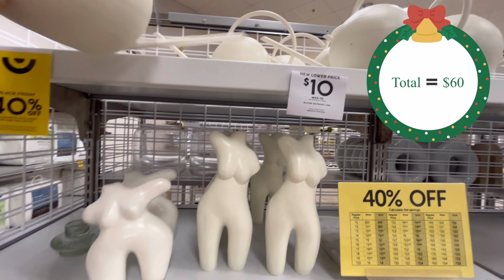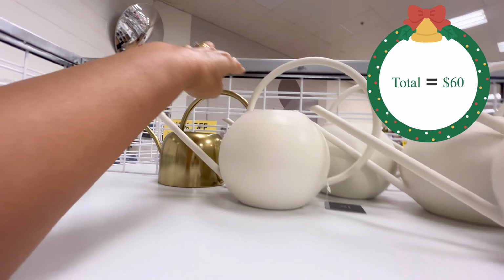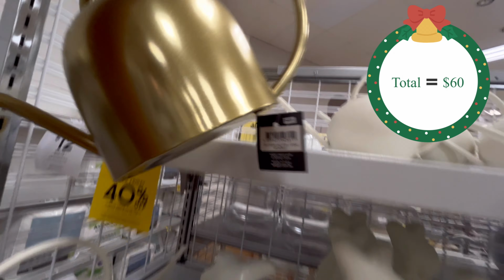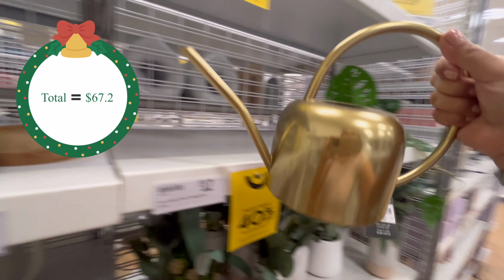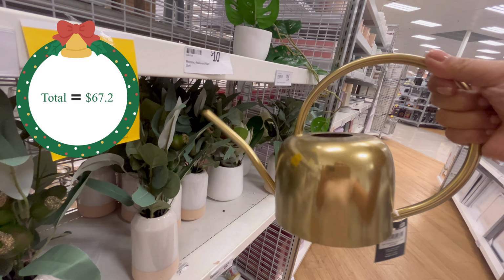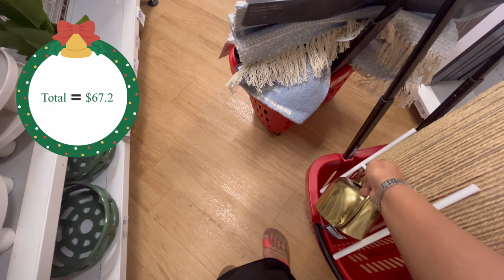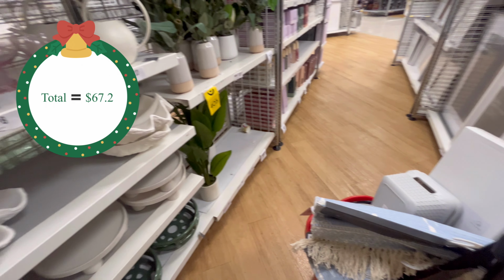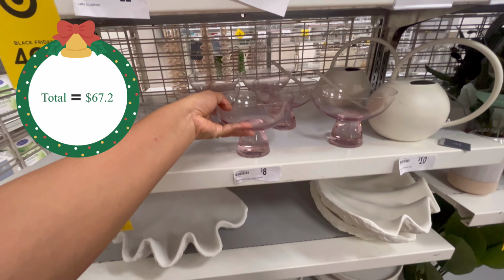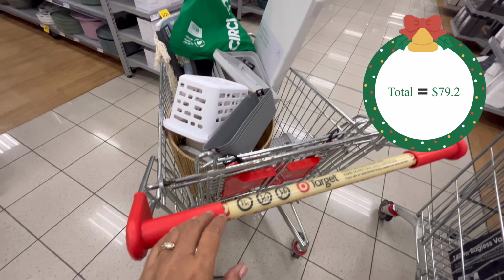And as you can see here, this is a very unique and beautiful watering can. It comes in two colors, white and gold, and I chose the gold one, and this is $7.20. Look at that, you guys, kind of vintage vibe. Love it, love it. Bowl for $12 down from $25.